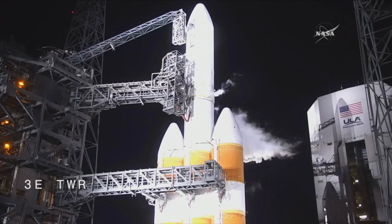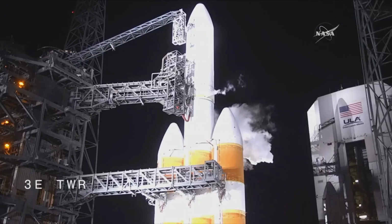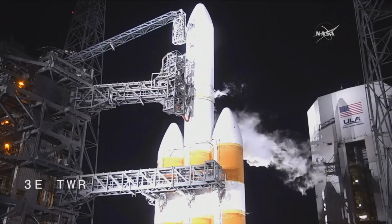It is fully capable of launching up to 14,000 pounds of payload, and it has a unique ability with its second stage to deliver a payload anywhere it needs to go in the solar system, including the sun.